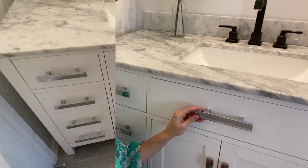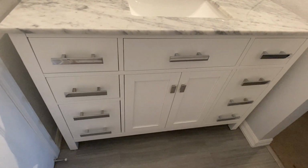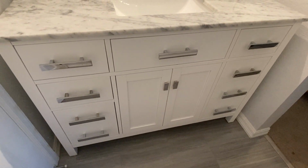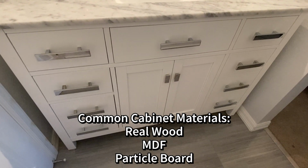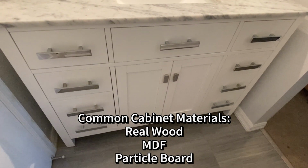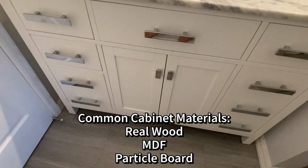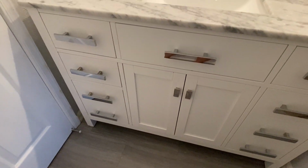This is chrome. So one of the first things that you might want to research when you're looking at a vanity is, what is it made out of? Vanities can be made out of real wood, MDF, or particle board. Those are the main options. This one is actually made out of real wood, and you can usually tell through the specifications on the website, although a lot of times they're buried in there.